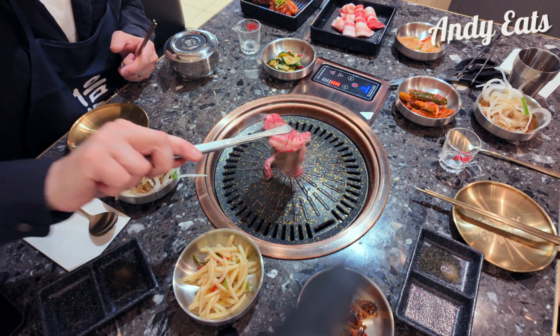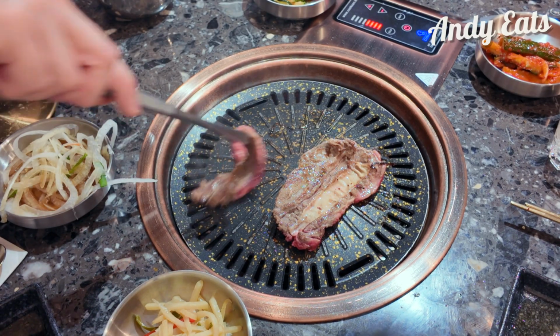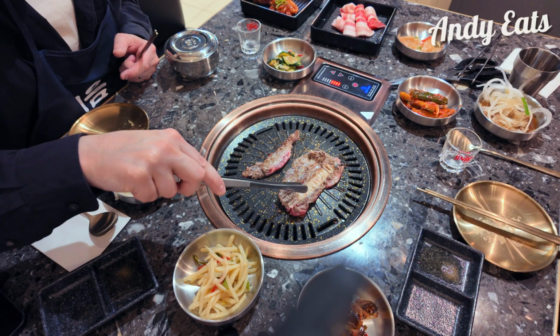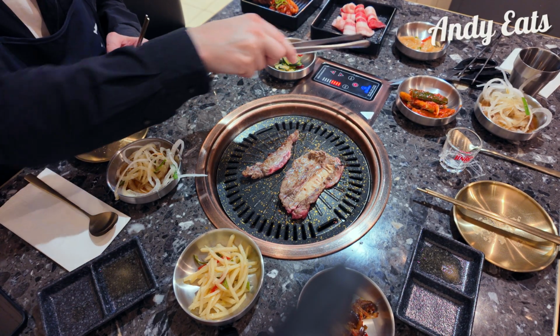So whilst that's cooking, I'll try some of the banchan. This one is fish cake, what it looks like. Really good. Wow, I'm surprised. It's just fried fish cake with a little bit of peppers on there. Very tasty. Before my next bite of anything from the banchan list, I'm going to turn that over. Really good. Seems there's a sinewy bit there, but we can cut that off with the scissors.